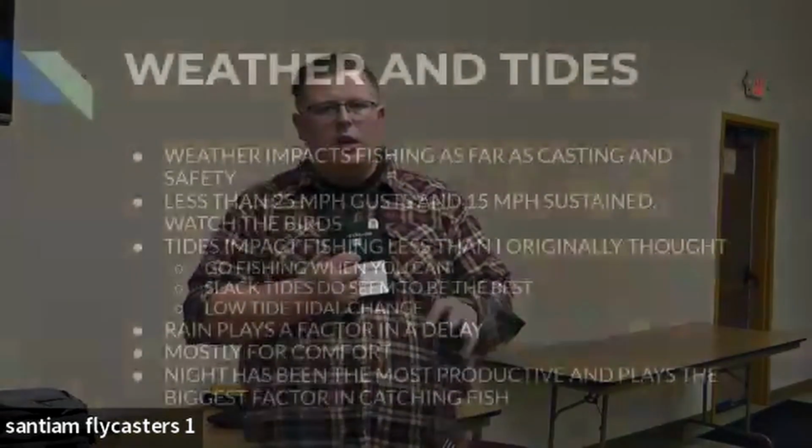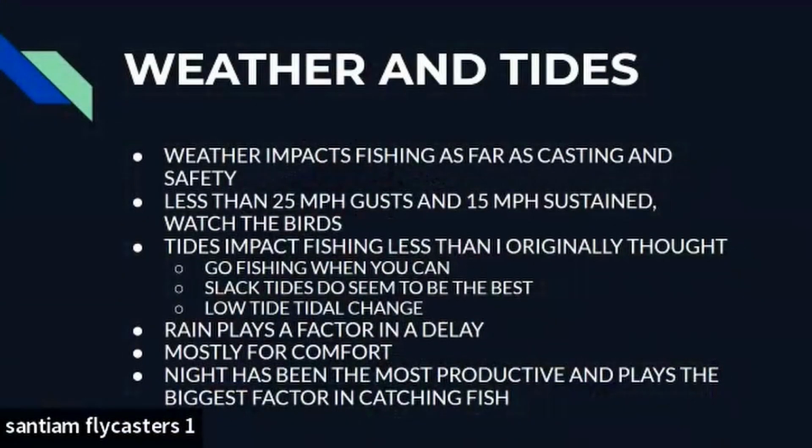Again, like everyone says, wait 5 minutes, the weather's going to change. So, tides impact fishing less than I originally thought. I put that up there in a way to help you as anglers out there not to be so hyper focused.